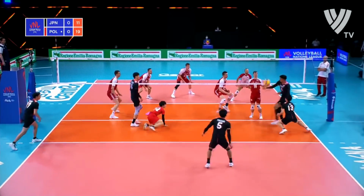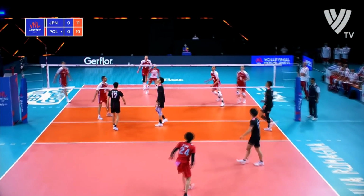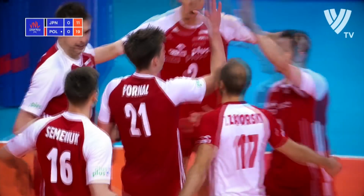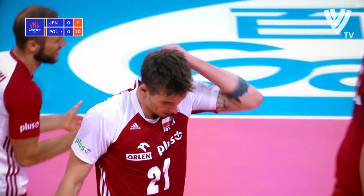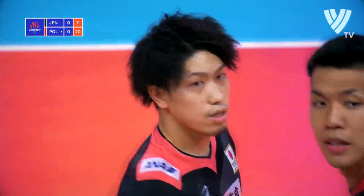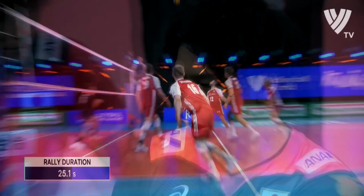Lovely pickup. Mega rally this at the moment. That's got to go over. And now, pipe attack from Fornal. Patience as Poland worked out exactly how they were going to counter what Japan were trying, and then they took charge themselves.